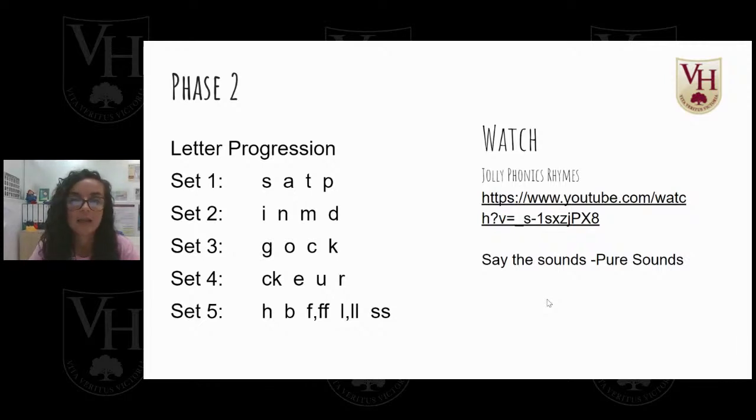Okay, I've also put the link for the Jolly Phonics Rhymes, and this is really, really good to help your child remember some of the letter sounds. There's actions to it as well, because, like, this is a slither of a snake. So you might see some of your children doing it already. We play them constantly in school. It really does help the children make that link between the action and the letter sound.